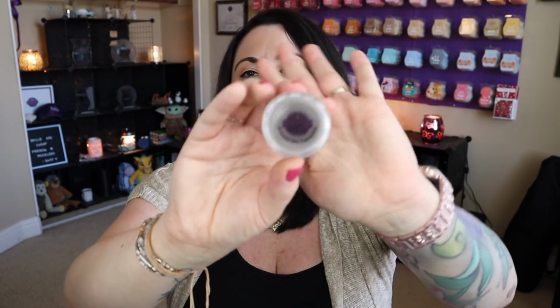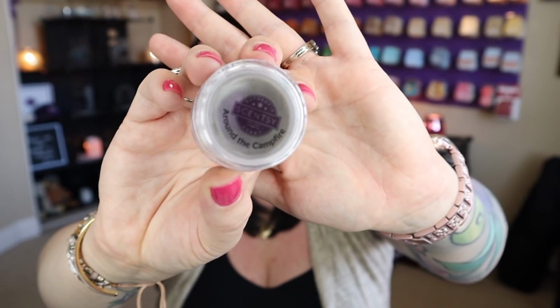Okay, this one I'm super intrigued by. Around the Campfire. Where you at? Around the Campfire is a like charcoal gray. I'm gonna assume this is super smoky. Oh, what does this remind me of?